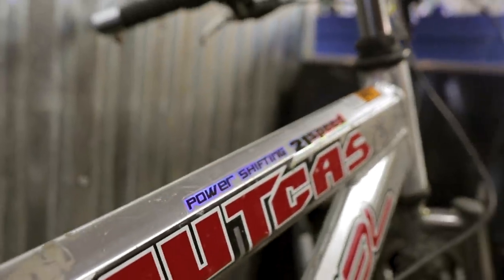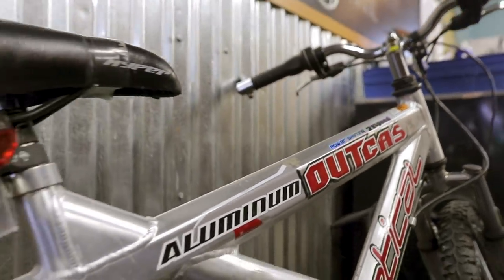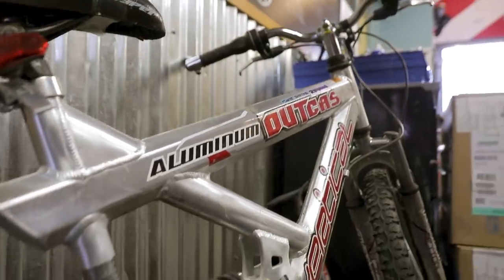Venture North, great little bike shop. We're out here shooting today, getting some coffee shots, getting some bike shots, got myself some coffee, and I'm all good. Donated a bike today too. Power shifting, 21 speed. Outcast. Aluminium. Make it sound fancy.